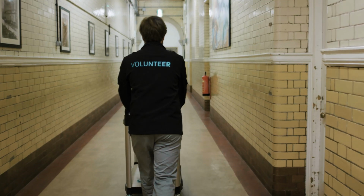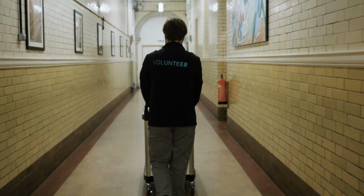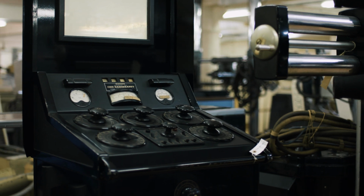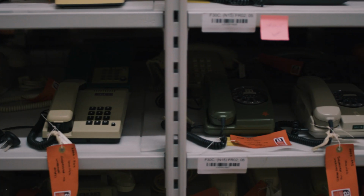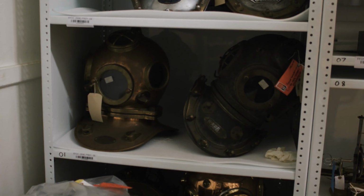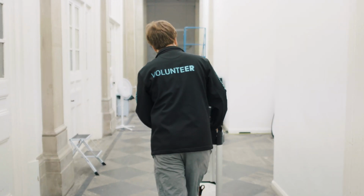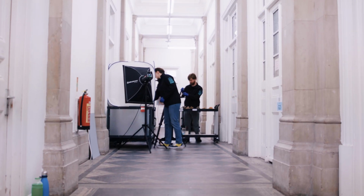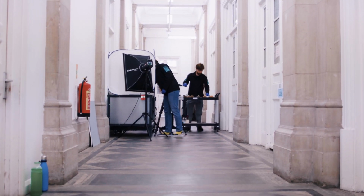After an object has been hazard checked, inventoried and possibly conserved, then it's time for it to be photographed. Currently, there are high-quality photographs of around 5% of Science Museum Group objects available online, but One Collection will see that rise to at least 75%. And instead of bringing the objects to the photography studio as we normally would, the studio goes to the object.